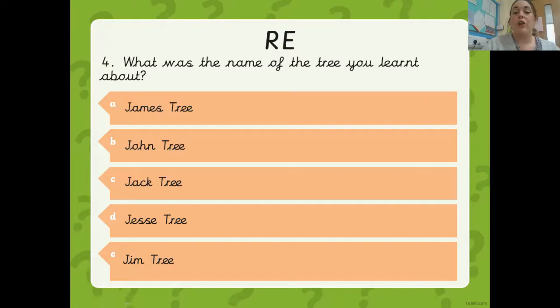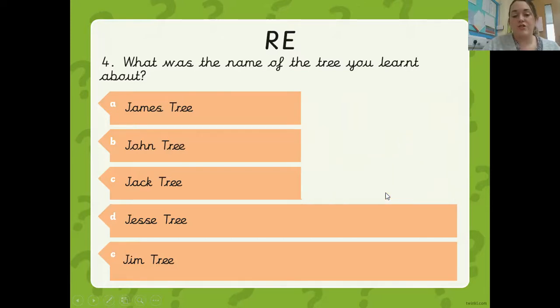Question 4 is an RE question, all about your lesson with Mrs. Plews. What was the name of the tree you learnt about? Was it A, James tree? B, the John tree? C, the Jack tree? D, the Jessie tree? Or E, the Jim tree?